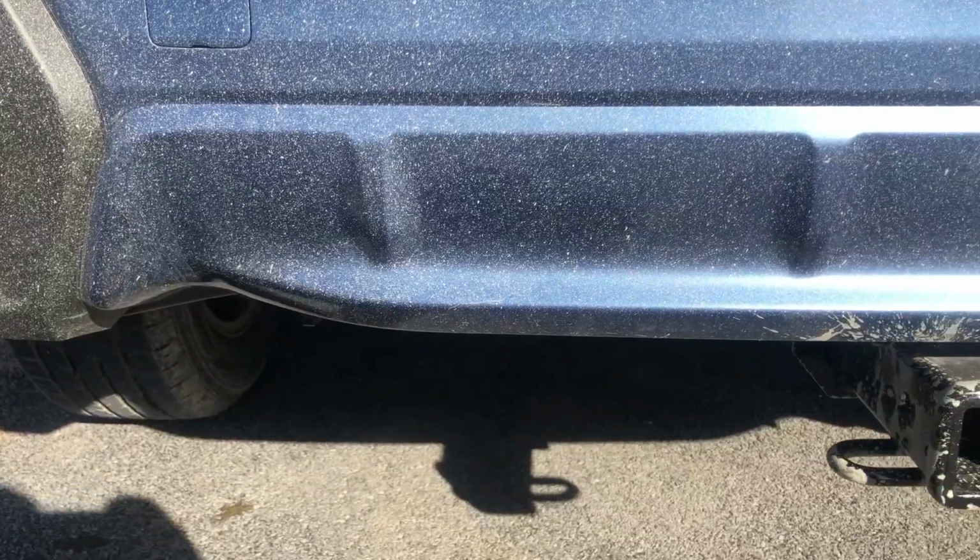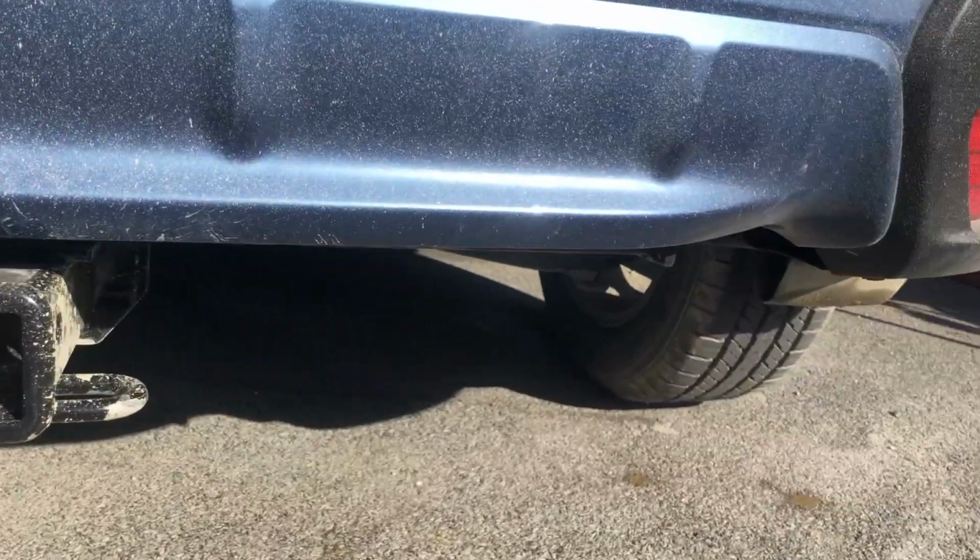Also, I put the hitch on yesterday. I'll show you a picture of that. It's just a Curt hitch. I think 1,500 pounds is its max rated capacity. Or no, it's like 3,000 pounds, but this has a max of 1,500 pounds, so it's built for more than this thing should ever be hauling, hopefully.